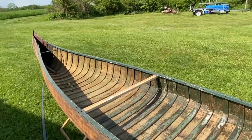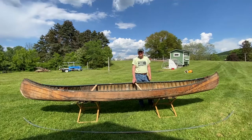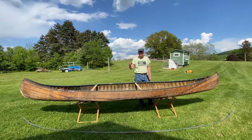Now, Rushton was in business from like the late 1870s. He died in 1906, and the company folded completely in 1916. After Rushton died in 1906, the company was incorporated, and this boat, because of the serial number, falls in that period after he died and before the company folded up. So between 1906 and 1916, so figure 1910, thereabouts.